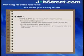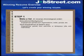Exercise. Let's create your winning resume. You can use this as a guide to make a sample resume. Step 1. Start with a blank page in your notebook or on your computer. Since this is your first ever resume, it should begin with a section on your educational background.